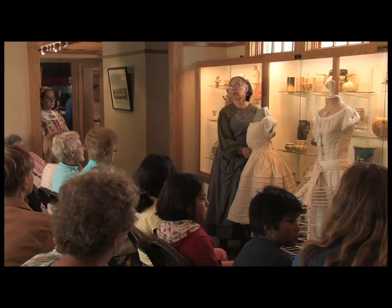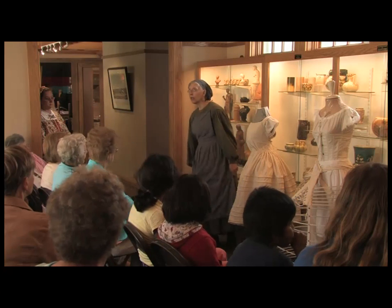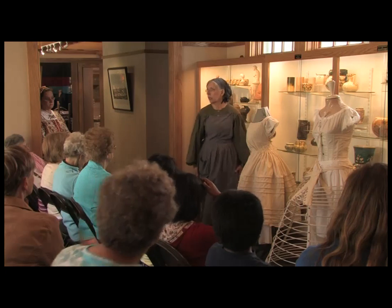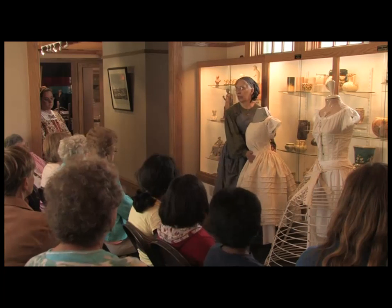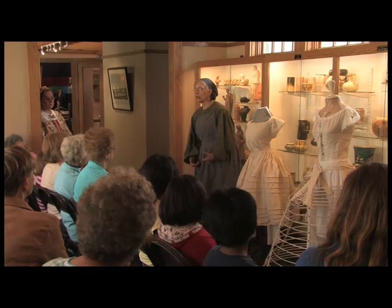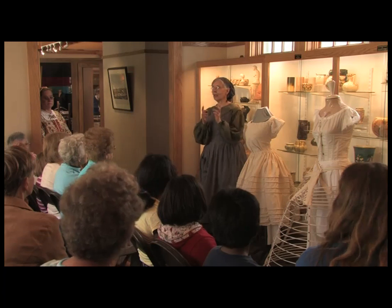So if you see them working in the photographs of the period, their skirts flare a little bit like mine, because I'm wearing a corded petticoat under my skirt here. So yeah, this is much more of a working woman's sort of undergarments. And then I put my dress on over the top. Any questions about underpinnings?